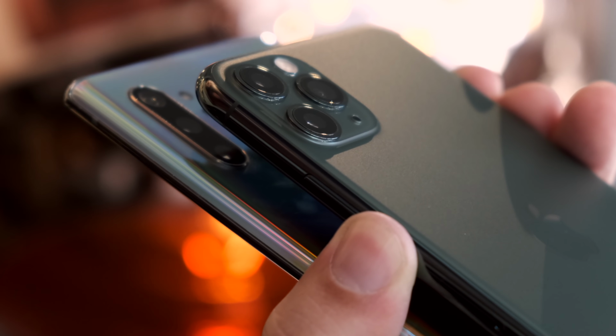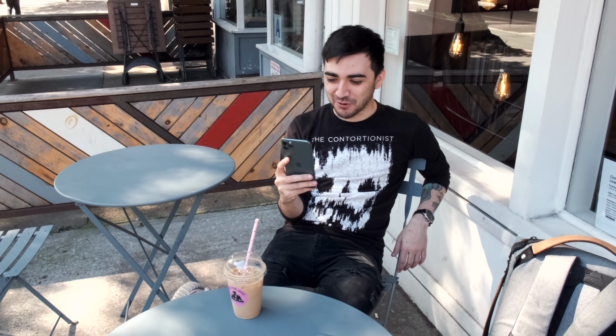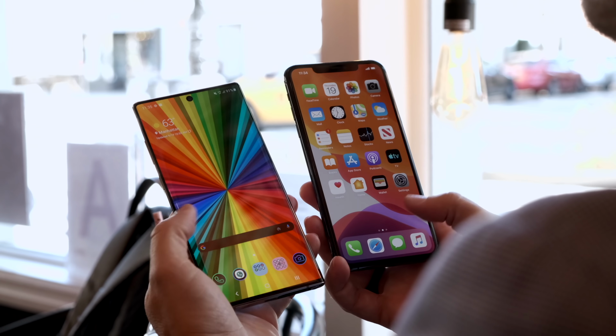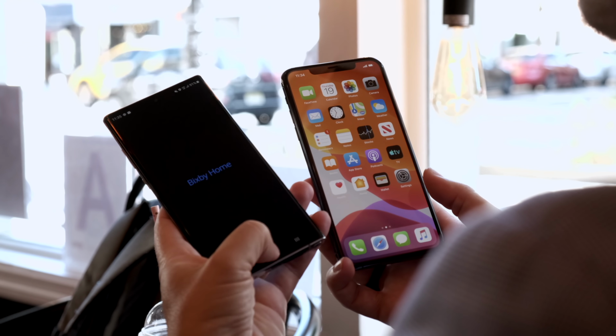Ultimately, both phones have their strengths and weaknesses when it comes to shooting, but you'll get great results from either phone with a bit of work. At the end of the day, there's no right or wrong choice here. Both phones are incredibly powerful, and each represents the very best of its respective manufacturer and platform.